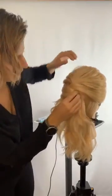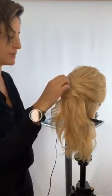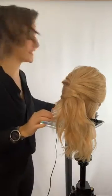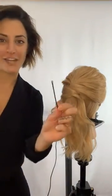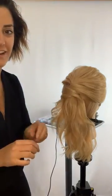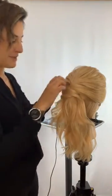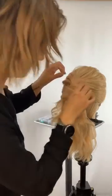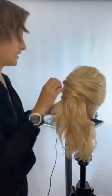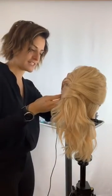Now I'm just using regular bobby pins. You can definitely use bigger hairpins. Sometimes I use like the giant ones if I have somebody with really heavy coarse hair and they've got a lot of hair on their head. I love those, but for this lady, she's got fine hair, so we don't need to overdo it. Okay, so again, I can kind of pick apart pieces and decide how loose I want it. So there we go. So it's nice and soft.